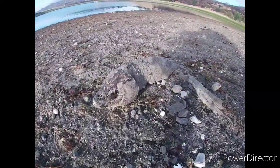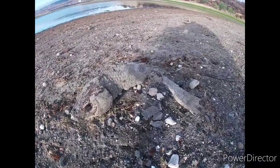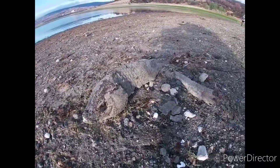Okay, walking along, another dead fish. A carp, about five pounder.